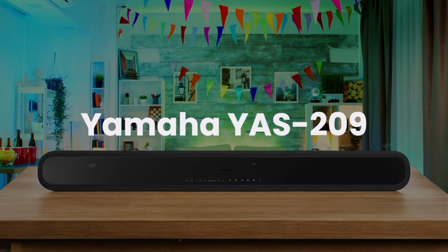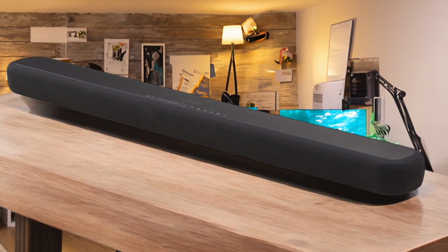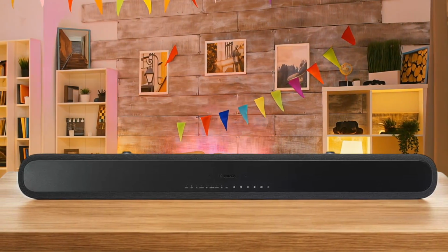Yamaha YAS-209. This soundbar is a real crowd pleaser, especially if you want big, weighty movie sound without breaking the bank. The subwoofer adds some real oomph, and the soundstage is wide, with voices mostly clear and effects nicely placed. But if you listen closely, you'll notice that the sound can feel a little flat in music mode. In the lower registers, some voices sometimes sound a bit unnatural.